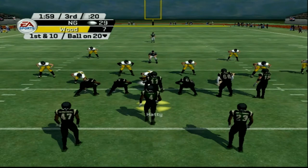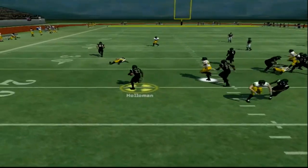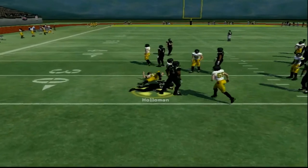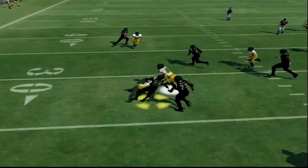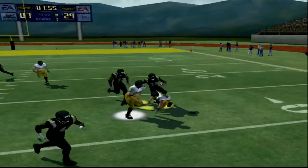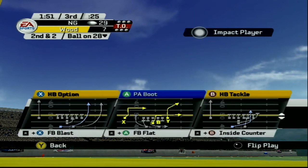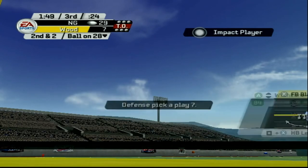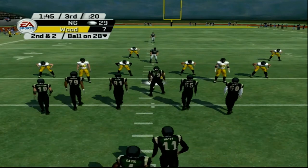First and 10. It's a full house backfield. Little handoff. He might have a chance. And he's taken down. A nice pickup of about 8 yards. Second and two. Ball on the 28. Ball on the 28-yard line.